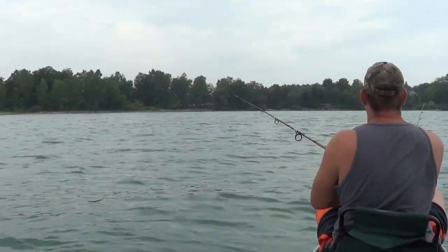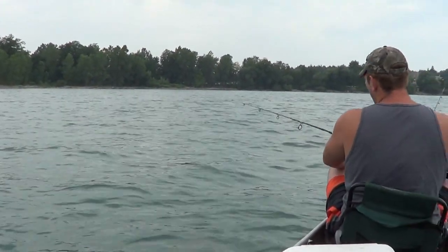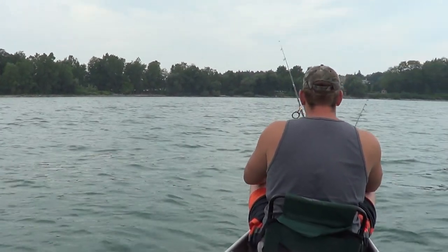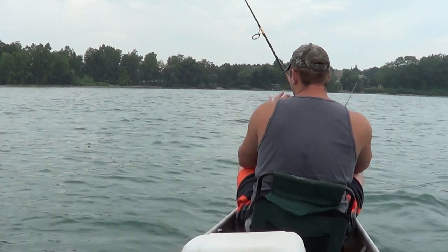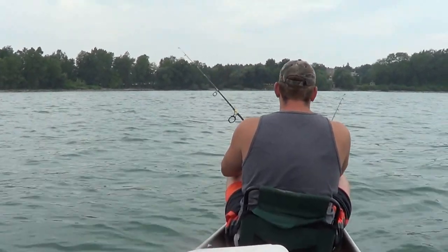Fishing about a foot off the bottom, under a float. Feed it some line, let it drift, cover a lot of water. I think if you're covering more water, you're going to have better hookups than if you're just casting and letting it sit in one spot, you know. Just let it drift the whole bay.